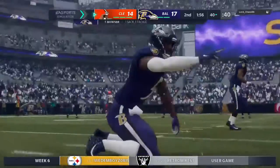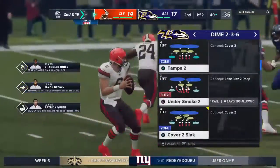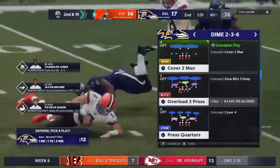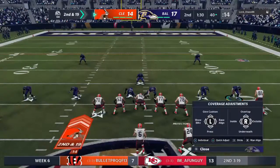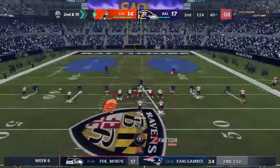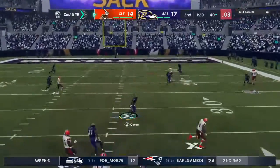And he's going to go down. They get to him back at the 40. Tyus Bowser, he's the one that got home and takes him down for a loss of 9. And they need to work to at least get some of this yardage back after the sack. 2nd and 19. Another try after the first down sack.